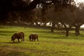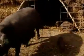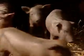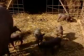The birthing process should be carried out under controlled conditions, thus avoiding loss of any piglets. Each litter contains between 6 and 8 animals, which over the following 45 days will be fed by the sow until they reach a weight of 22 pounds.